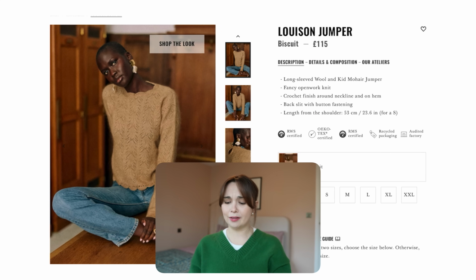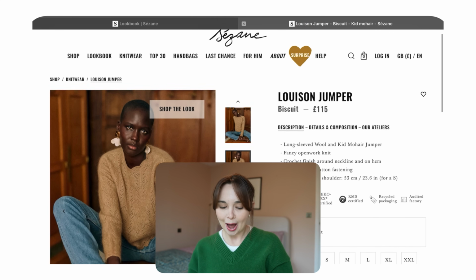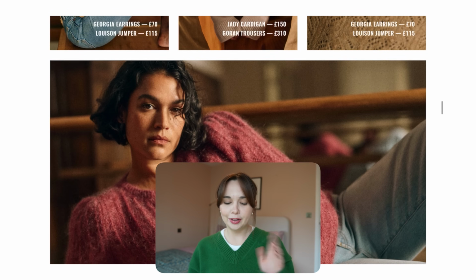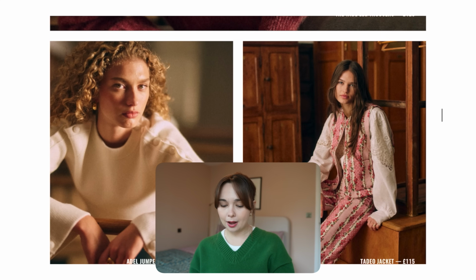Louisan jumper, I don't love. This colour is a little bit strange to me. What are they calling this colour? Biscuit. I think that's quite a good name actually. Yeah, I don't love the composition, but also that colour I feel like would be quite hard to pull off. I think it works on the model with dark skin, but I think on me this would look terrible, to be honest.